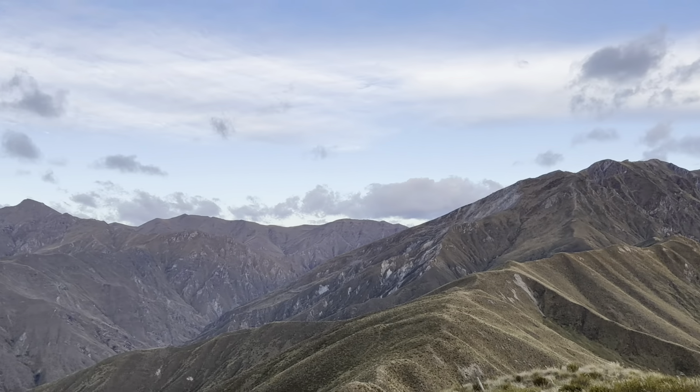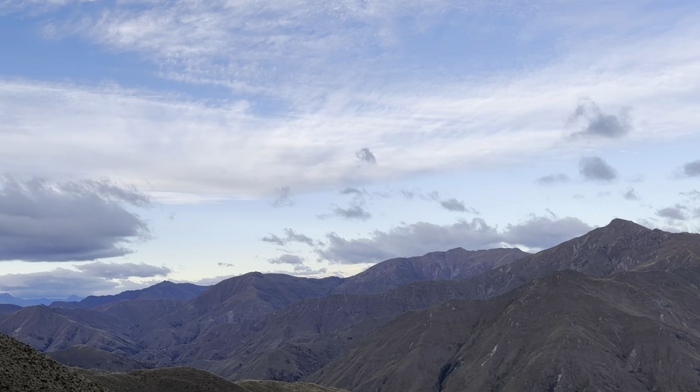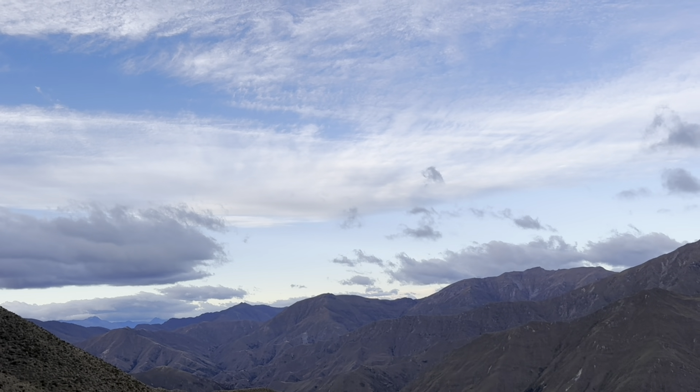That's the top of the Rosy Saddle. First one to the top this morning, first one to see the views. That was a 550 metre climb. It was more than I thought. I thought it was only about 450, but it was a good little climb. Did it in less than an hour, so I'm really happy with that.